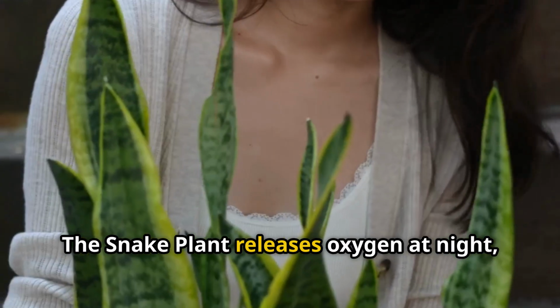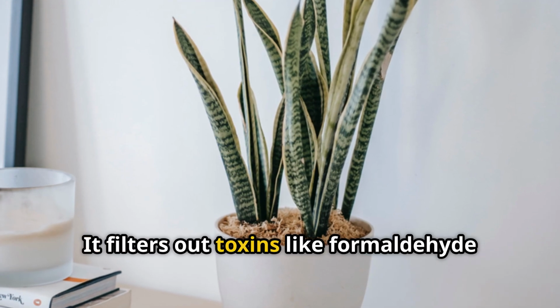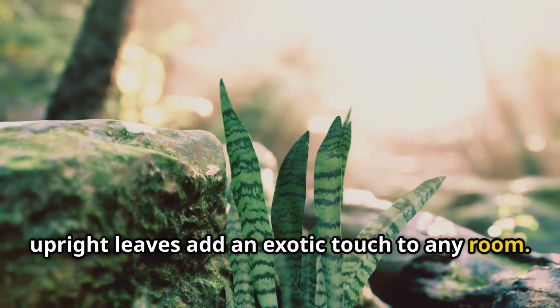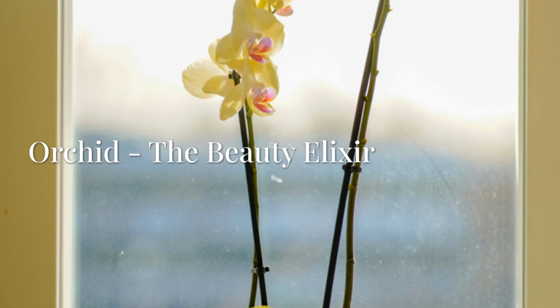The snake plant releases oxygen at night, purifying air while you sleep. It filters out toxins like formaldehyde and is incredibly hardy. Its striking upright leaves add an exotic touch to any room. The snake plant is a resilient, low-maintenance air purifier.